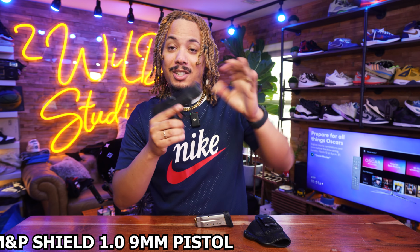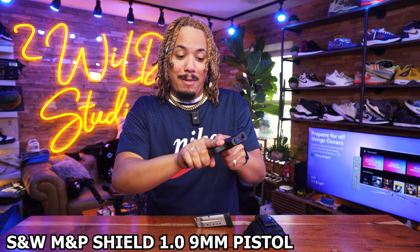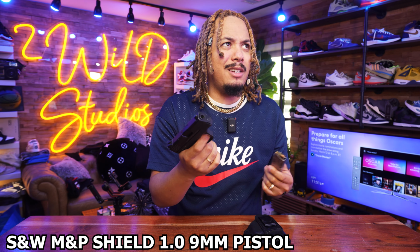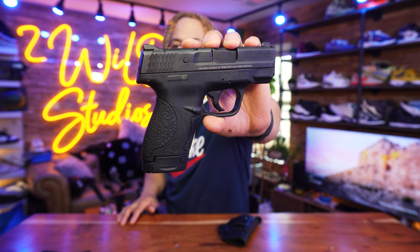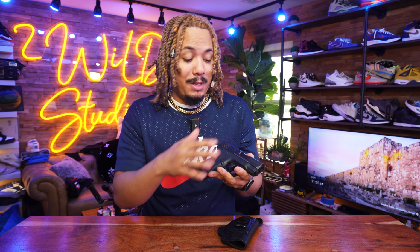Let's get it. Coming in at number 5, guys, we have Old Faithful, the MP9 Shield. This is an OG of mine. This is my first ever, I want to say, confirmed pistol, because your boy did have a high point at some time, but this is, of course, one of my OG classics in the building. Definitely small framed, great overall, very snappy because it's so small, pocket friendly. You can just drop this in your pocket, and overall, really nothing negative to say about this.